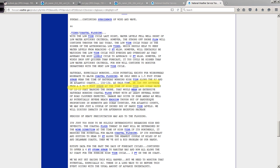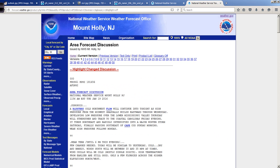And on top of that, ocean waves of 12 to 15 feet bashing the shore. So this could be an extensive flooding event. These new boardwalks have gone up. Homes have been repaired. Beach erosion is going to be a problem. People could get trapped. Hopefully nobody's going to the beach, right, during something like this. But this is more than just about the snow, and all of this can be read in your forecast discussion.